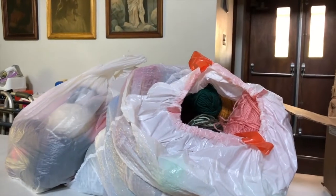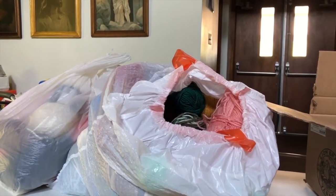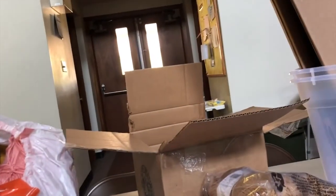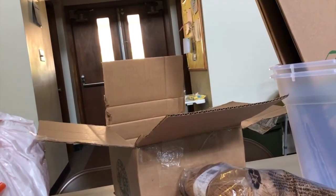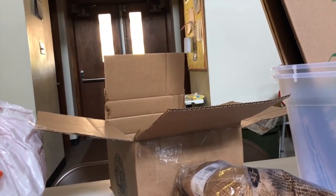That's what I walked into today. Two bags sitting outside the back of the church. No note. We don't know who it came from, but we're very thankful. So yeah, we'll put this to good use, and hopefully you'll see a lot of projects.